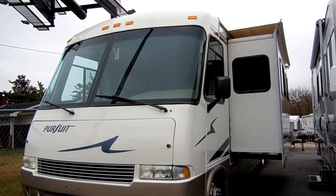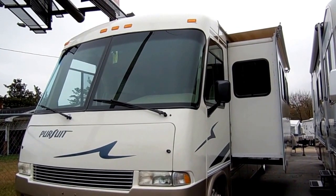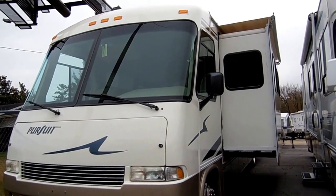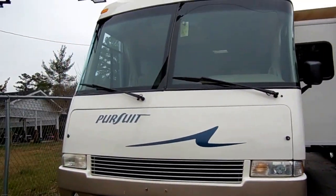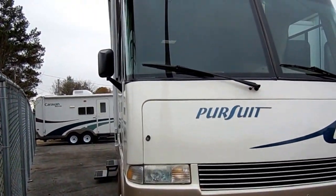Folks, we just got this RV in. This is a 2000 model Georgie Boy Pursuit, model number 3205. Folks, this is a 33.5-foot Class A motorhome. It's got a power slide out with awning topper. Only 27,000 miles. It has a very popular Workhorse chassis.